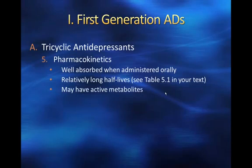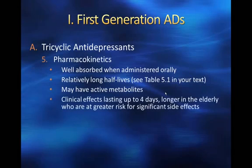Some of the tricyclics have active metabolites, so obviously those active metabolites will increase the metabolic profile of the drug, so it will make it longer, because while the drug may be metabolized at the half-life, those active metabolites will extend the half-life. So the clinical effects can last up to 4 days, longer in the elderly who are at greater risk for significant side effects. Later in the semester, we're going to talk about older adults who metabolize drugs differently, and particularly more slowly.